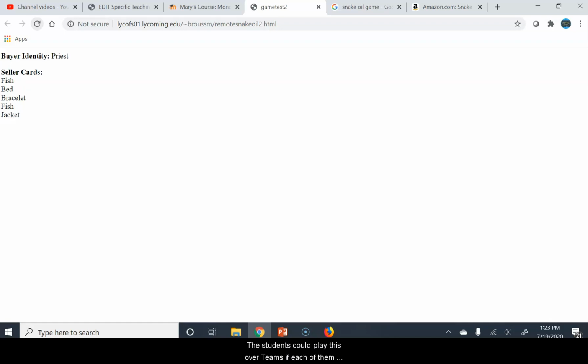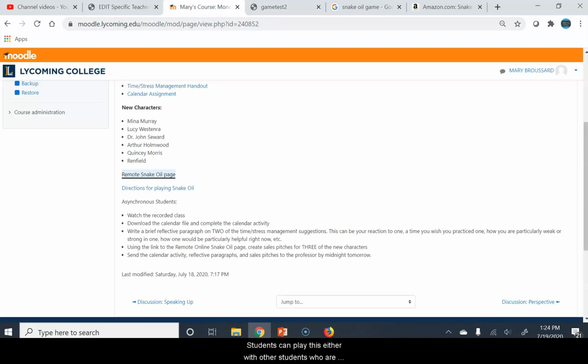So students could play this over Teams. If each of them had the URL, it would be very similar to them being dealt a random deck of cards. So exactly how this would work would depend on how many students are remote and synchronous. Students can play this either with other students who are also under quarantine or not able to be on campus, or if there are only 1 or 2 students in that situation, a student with a laptop in the class could include them in an in-person group.